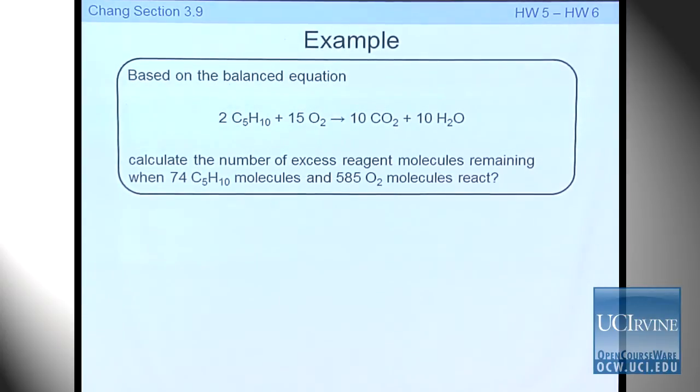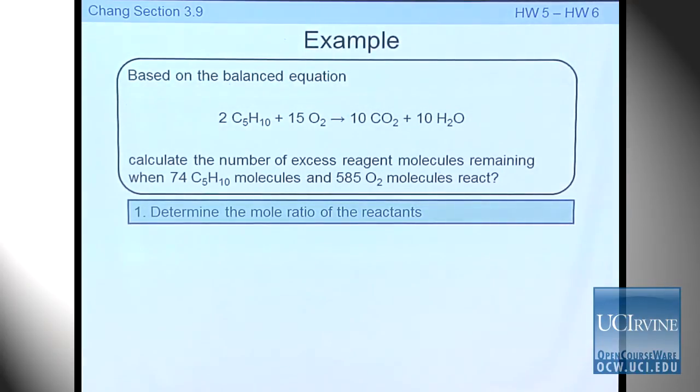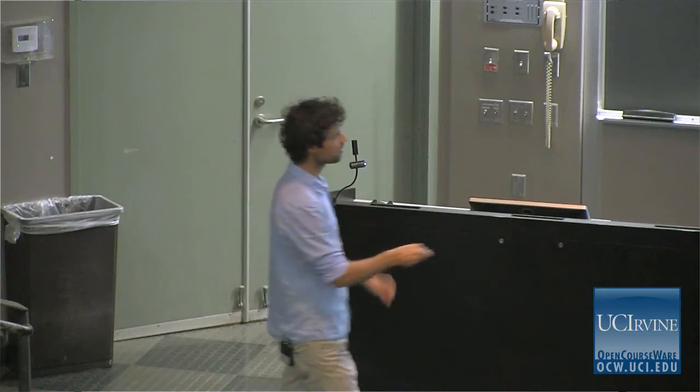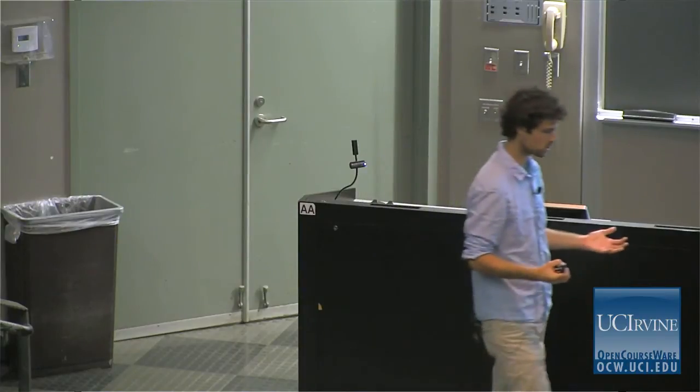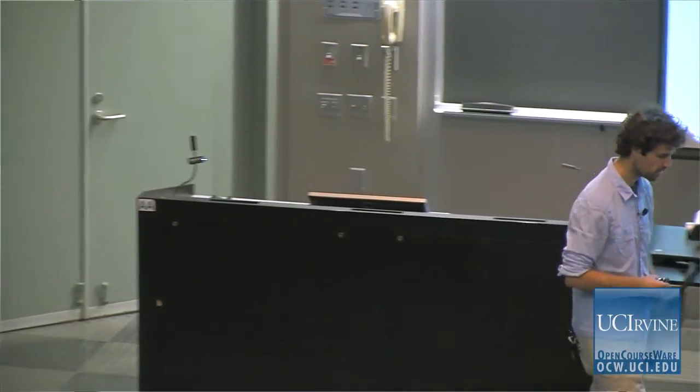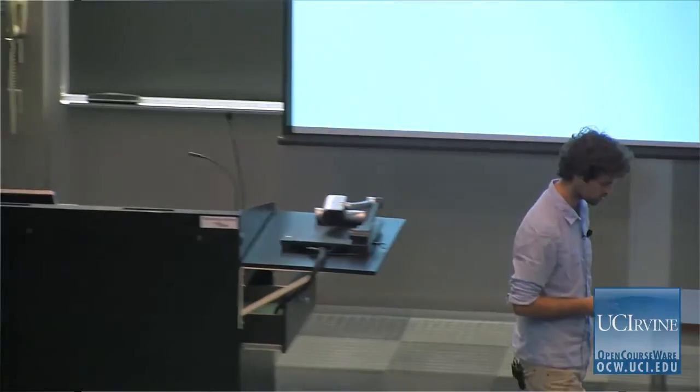This is also a combustion reaction. It's a different kind of molecule, but the arithmetic should be the same. Calculate the number of excess reagent molecules after this reaction has proceeded. I'll do the same thing again. First, the mole ratio according to the equation. The equation says 2 moles of this reagent for each 15 moles of oxygen, that ratio is 0.133. That is what I call the balance ratio, the ratio stipulated by the balanced chemical equation.